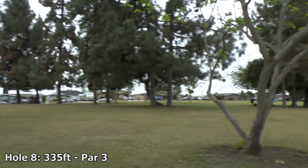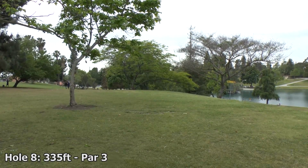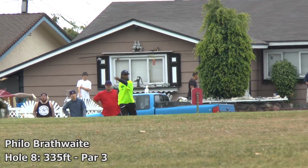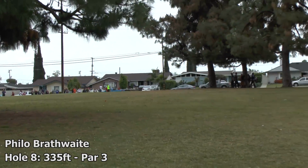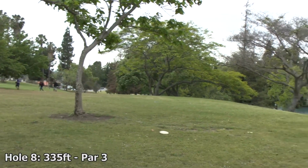But you go too far, you're gonna have problems with the downhill. Too short, you're gonna have problems with the downhill on your putt. Yeah, exactly. So that's gonna be a scary looking putt for Paul. Yeah, good placement. It's important. Yeah, fortunately he knows he's gonna make it, so that makes it a little less scary.